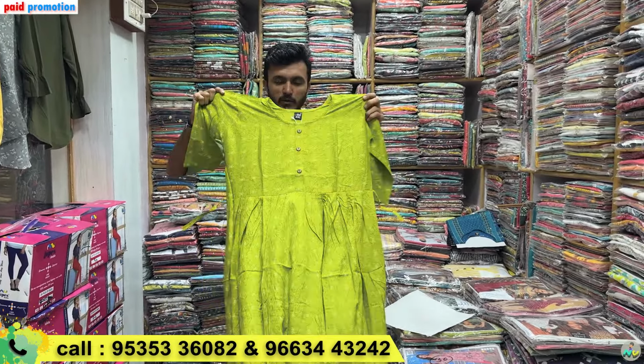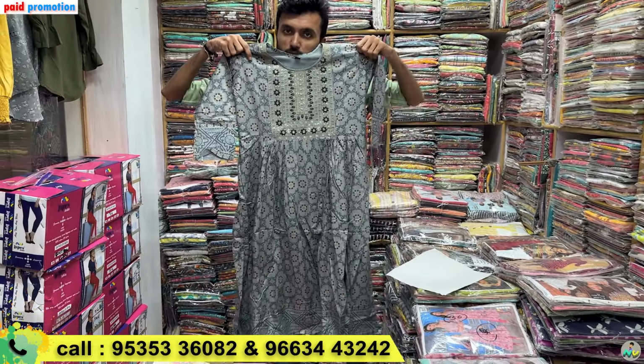Okay. The work item is short umbrella 225. 225 rupees. Work item all. 30 pattern available. And okay. Actual double size available. The rayon fabric available. Rayon 2-ton all okay. Fabric available.